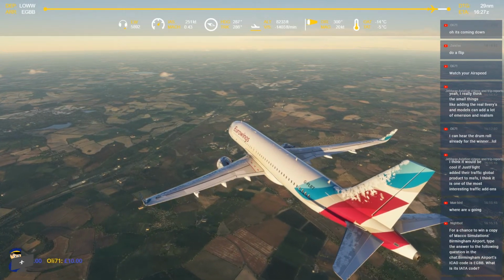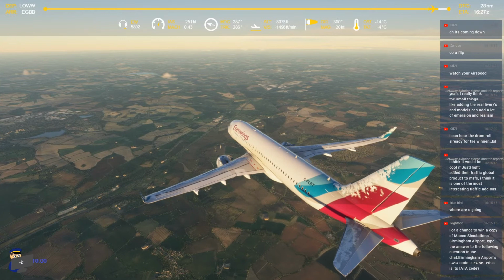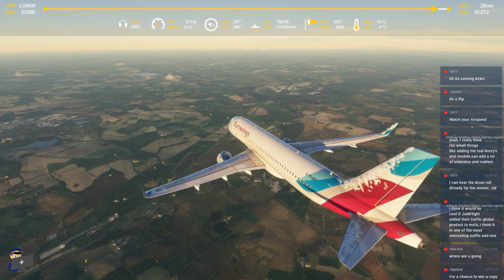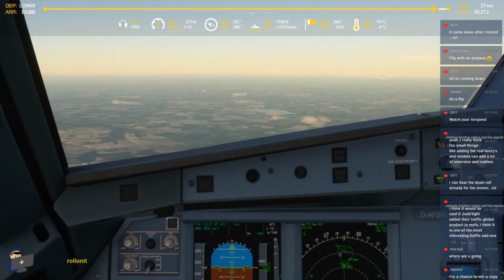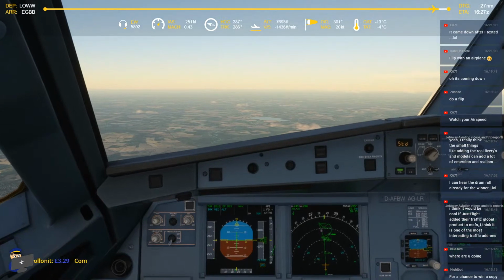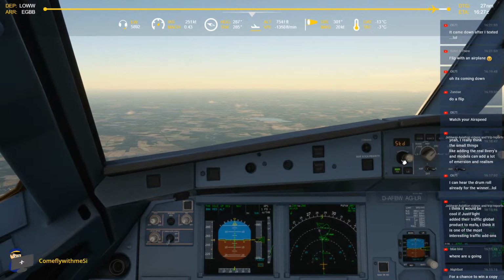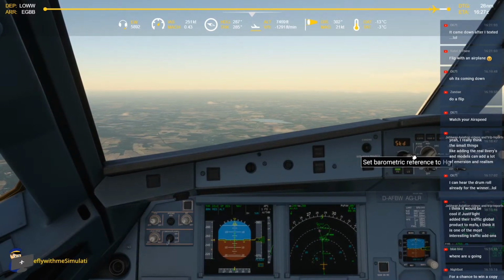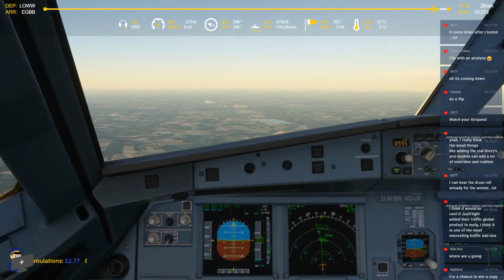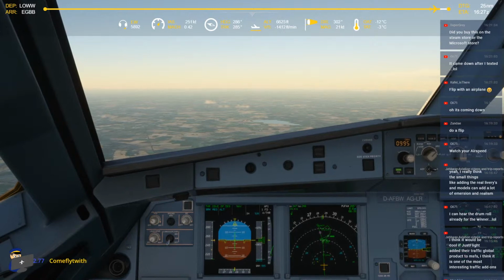Let's just have another quick look at VATSPY. Yeah, there are no other arrivals to worry us, so we're fine. Okay, so we're about to pass through the transition level, so we'll set the local pressure, which is showing as 995, which is the same as what the METAR says, so that's good. We'll get the co-pilot to do the same. 0995 set.